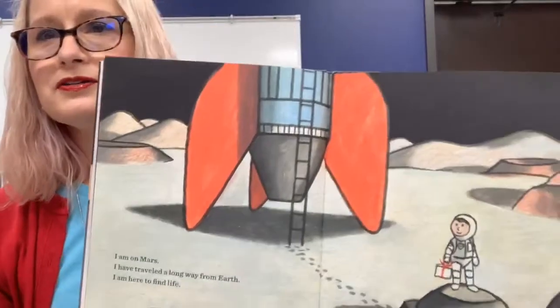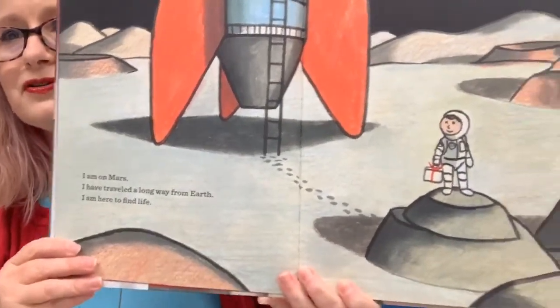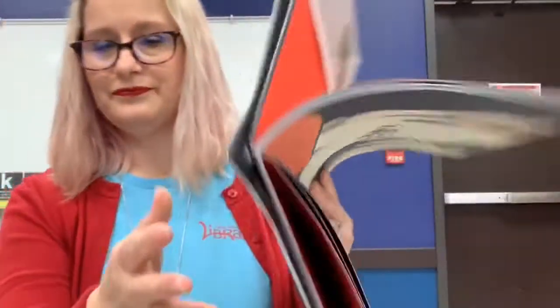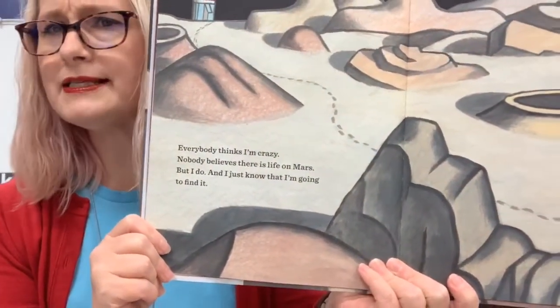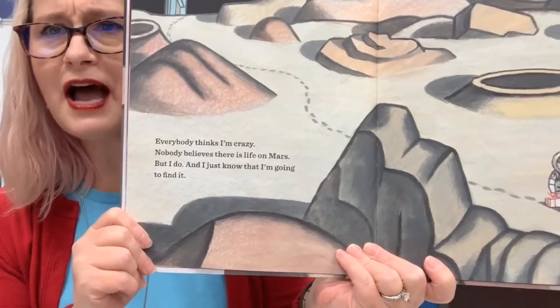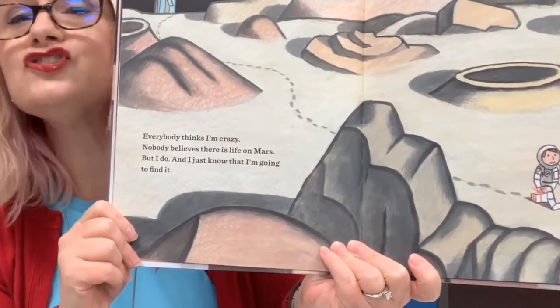I'm on Mars. I've traveled a long way from Earth. I'm here to find life. Do you think he's going to find life on Mars? I think we're probably going to find out. Everybody thinks that I'm crazy. Nobody believes that there is life on Mars, but I do, and I just know that I'm going to find it.